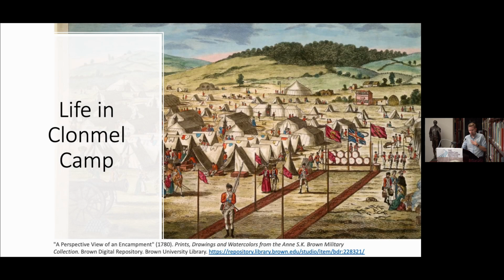Now, for the bulk of this talk, I'm going to focus on the Clonmel Camp, which Cunningham seems to be based at, in the role of Adjutant General, though I don't have the full context to that as yet. That's where we're looking at volume B, which is really just dealing with the nitty-gritty of the camp, how it's managed and whatnot.